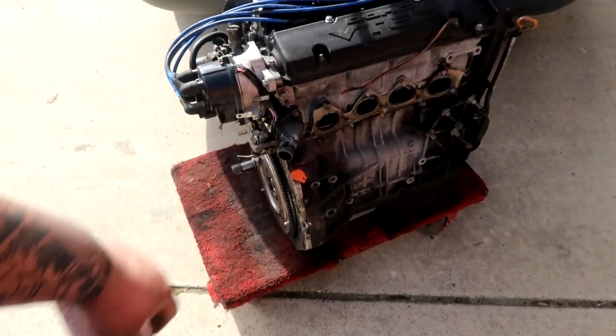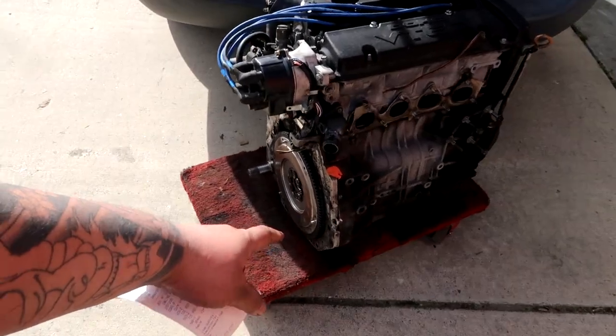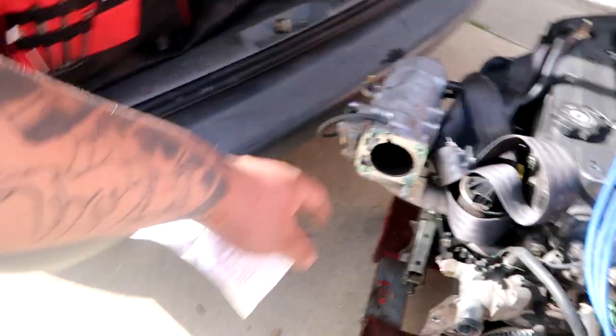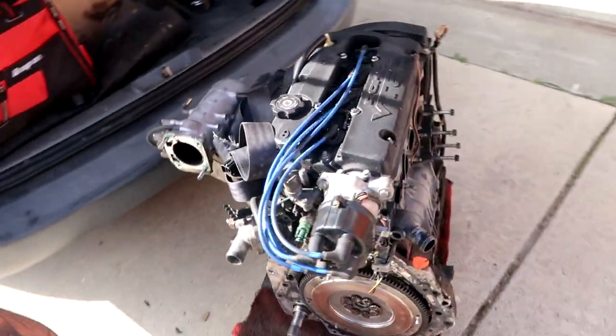We have the OBD1 distributor. We kept the flywheel, it has ARP bolts. We have all the little miscellaneous brackets for the H2B kit, and complete long block pretty much, other than the throttle body. But everything is here, half shaft bracket is here, and I'm pretty stoked.